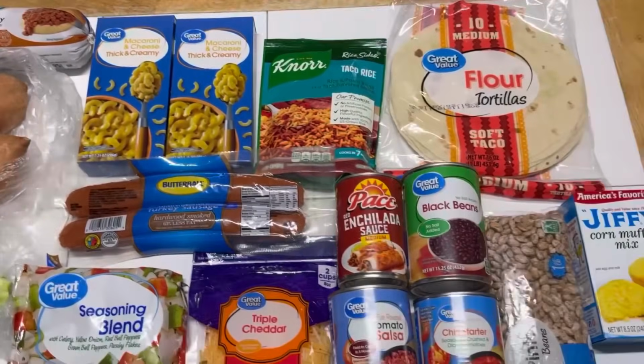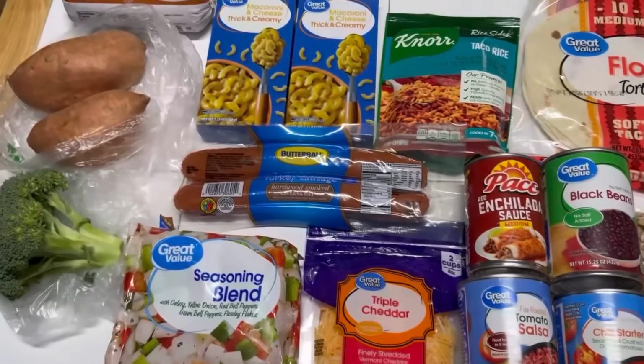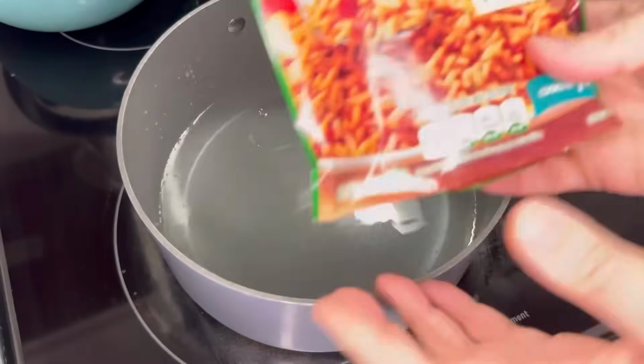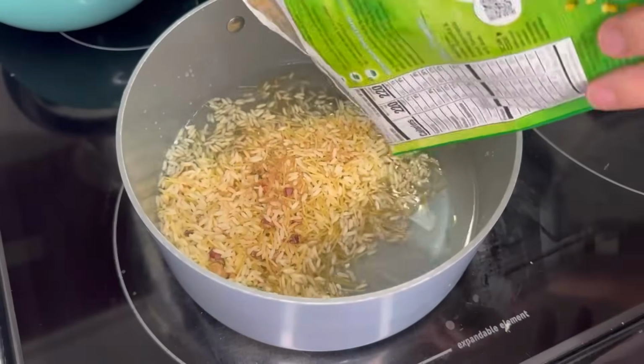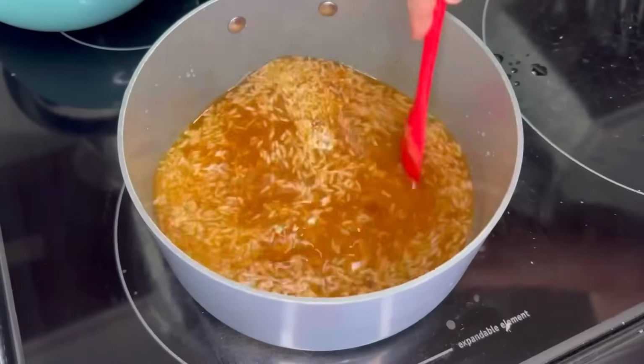So how many meals do you think I can get out of this? Let's see. All right, let's make some black bean and rice enchiladas. I'm going to make that taco rice according to the package directions. So I just put 2 cups of water into this kettle along with all that taco rice in the package. I stirred it up and I let it come to a boil.